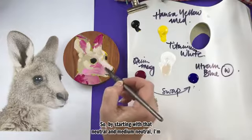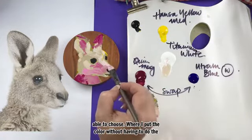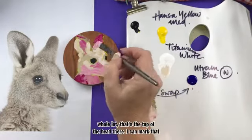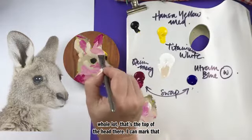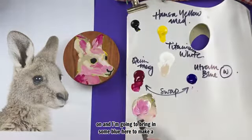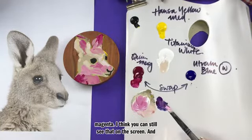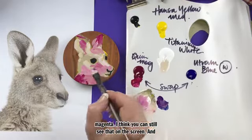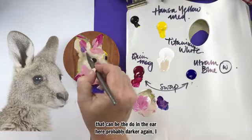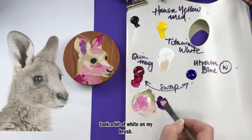So by starting with that medium neutral, I'm able to choose where I put the colour without having to do the whole lot. That's the top of the head there, I can mark that on. And I'm going to bring in some blue here to make a magenta. I think you can still see that on the screen. And that can be the dark in the ear here. Probably darker again, I've still got a bit of white on my brush.